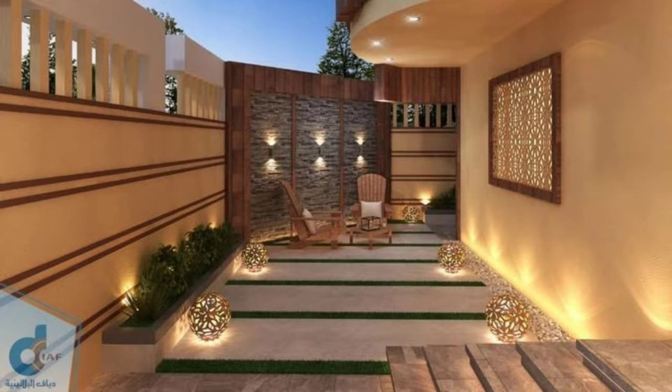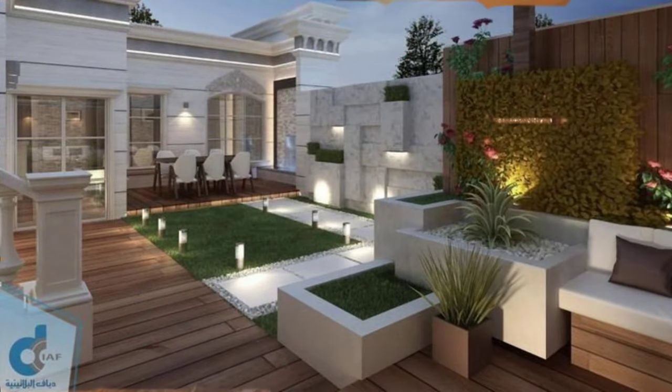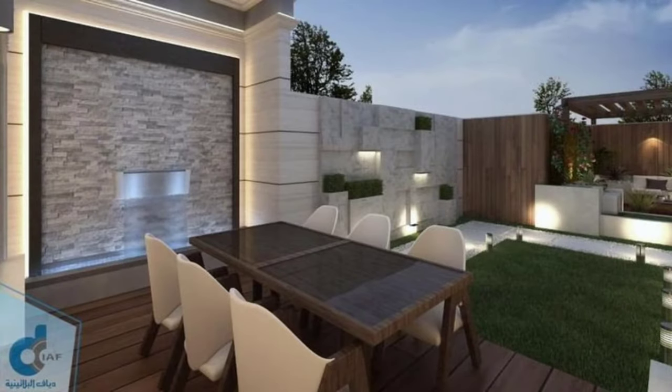Ten, concrete and glass. Glass is an ideal solution when you don't want the fence to block a lovely view. Keep it sturdy by framing the glass with metal that is embedded with the concrete structure.